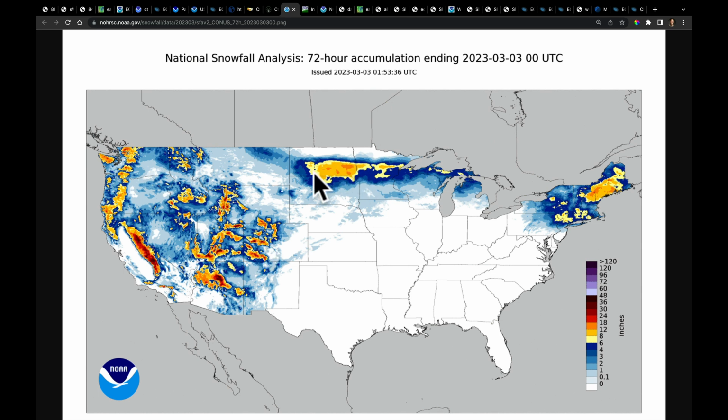And again, we had that system that had the winter storm warning on it a couple days ago that rolled through parts of North and South Dakota and Minnesota, northern Wisconsin. And you can now see the snowfall totals that added up here. Remember, early in the week, we even got a little bit of snow in New York City. So that's our last 3 days.